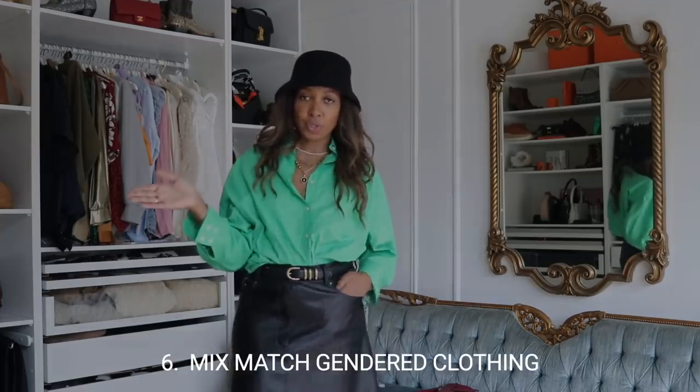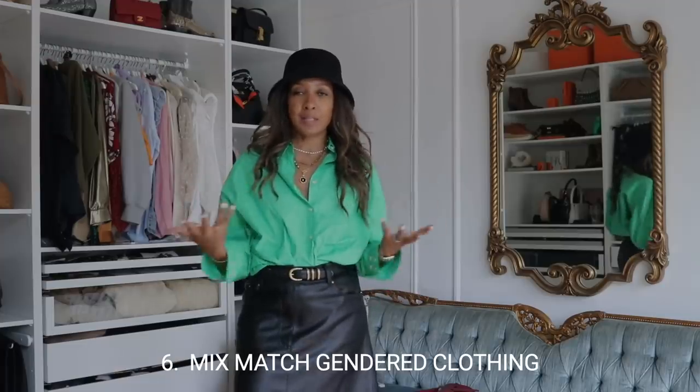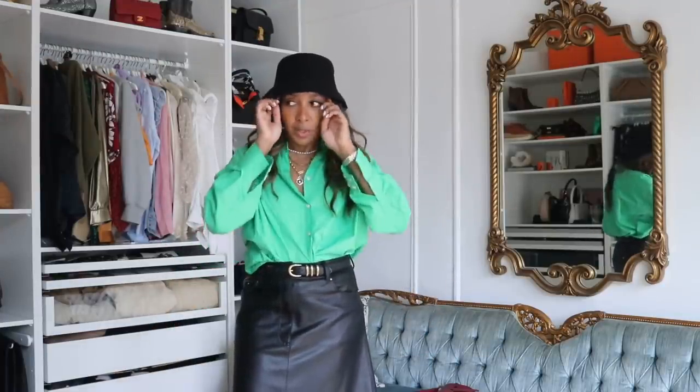To elevate your wardrobe is to cross genres. I'm talking sexes when you are shopping. It doesn't matter how you identify yourself, shop in all the sections, because you pigeonhole yourself into what is presented to you from the shops.